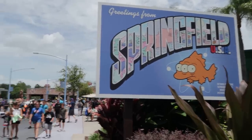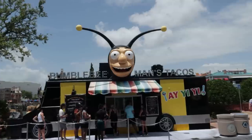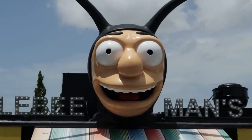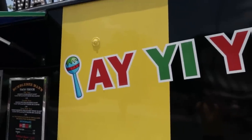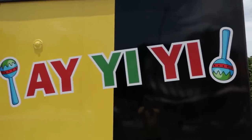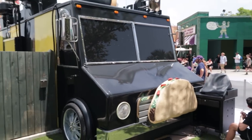Into Springfield, where there is a lot of food, starting with Bumblebee Man Tacos. This place is a pass holder and a guest favorite. They have three different kind of tacos currently. The menu always subject to change, but there's a chicken taco for $11.99, a Carnitas taco for $11.99, and then my favorite, my personal recommendation, is the Carne Asada taco for $11.49. It's tender marinated grilled beef served in a soft flour tortilla with onions and cilantro. Correction, the Carne Asada is also now $11.99.